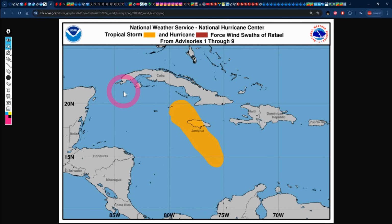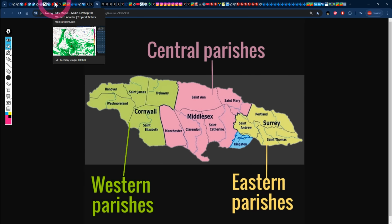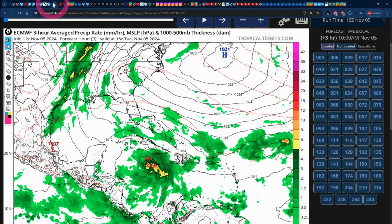As it relates to the tropical storm force winds, we saw what it did. Most of the tropical storm force winds were felt especially across central and western parishes. Okay, those were the spots. And we know central parishes, we're talking about those parishes in the county of Middlesex, like St. Ann, St. Mary, Manchester, Clarendon, and St. Catherine. Western parishes, we're talking about those parishes in the county of Cornwall, like Hanover, St. James, Trelawney, Westmoreland, and St. Elizabeth. So that was exactly what took place.